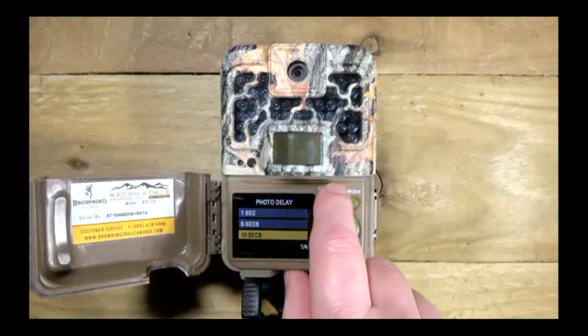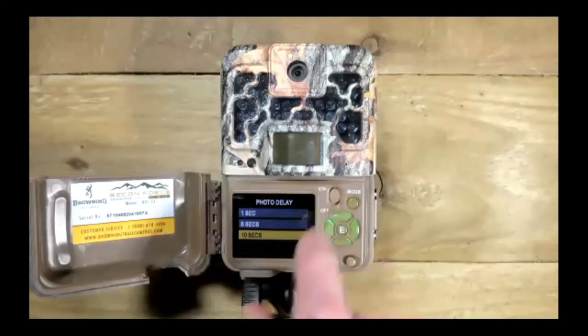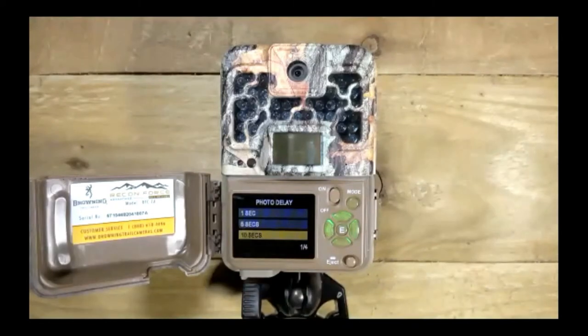And we can use this feature to our advantage in certain situations. If the camera is to be left out for an extended period of time between checks, or if we are experiencing false triggers, we could use a longer delay. If we are doing short-term surveys where it is imperative to monitor everything that happens, then a shorter delay could be used. This is one of those settings in reality you may have to tweak from time to time.